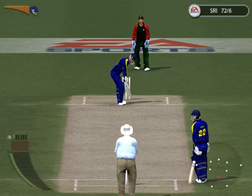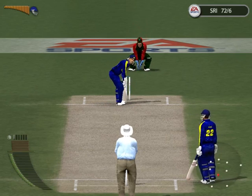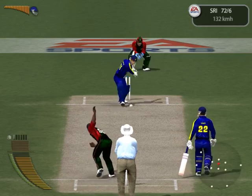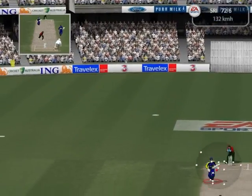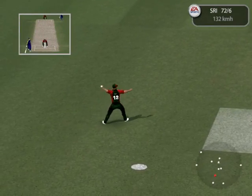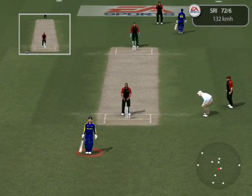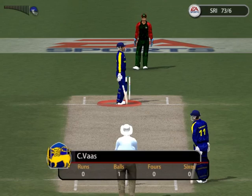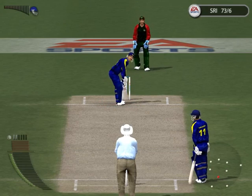Mushfiqur Rahman continues. There it goes. Stopped by Tariq Aziz. Another single to Sangakkara. Vas facing.